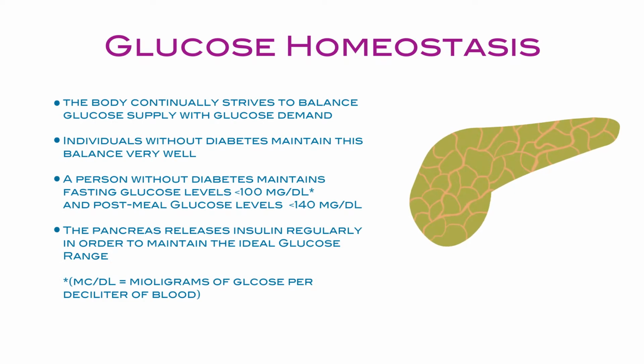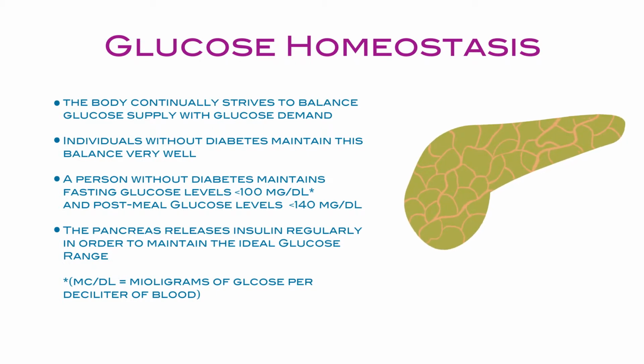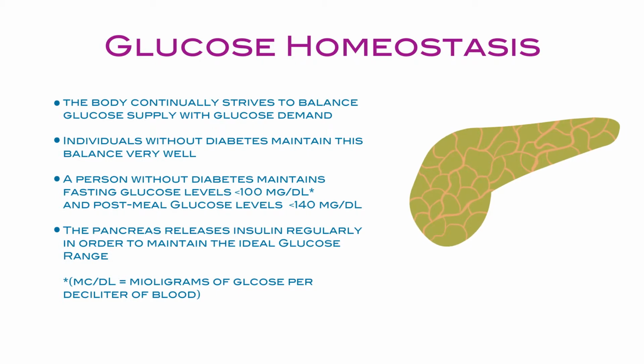The body continually strives to balance glucose supply with glucose demand. Individuals without diabetes maintain this balance very well. A person without diabetes maintains fasting glucose levels typically between 70 to 120 milligrams per deciliter. The pancreas releases insulin regularly in order to maintain the ideal glucose range.